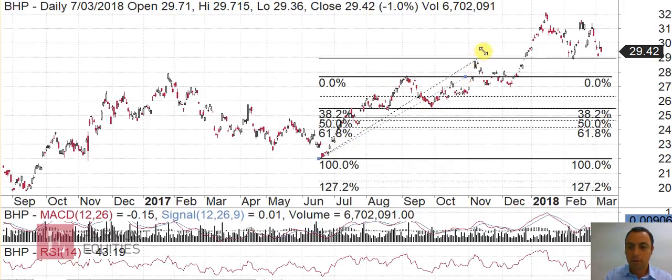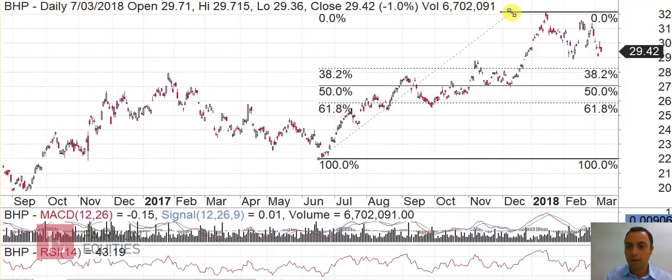If we have a look at the overall rally, this is where I'm getting the low 28s, which coincidentally is pretty much testing this high and sitting on top of the 2017 high. So it all makes a bit of sense that that's what BHP should do. So we're looking at some congestion here.